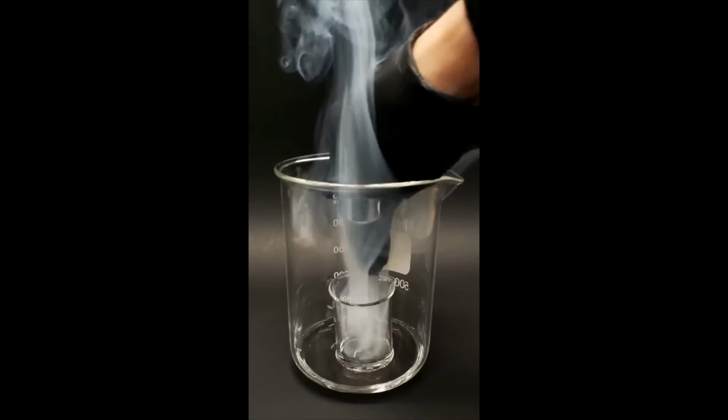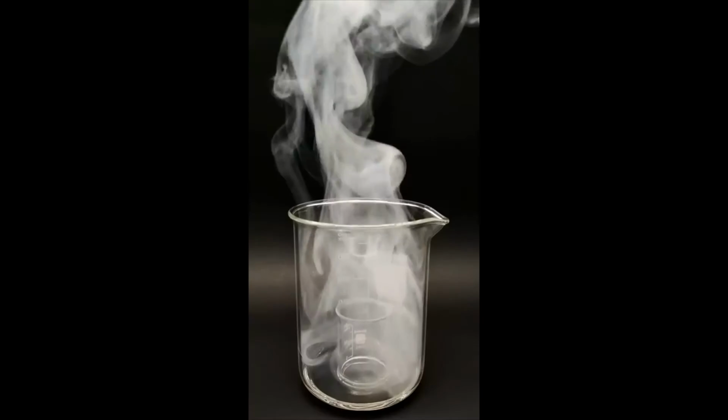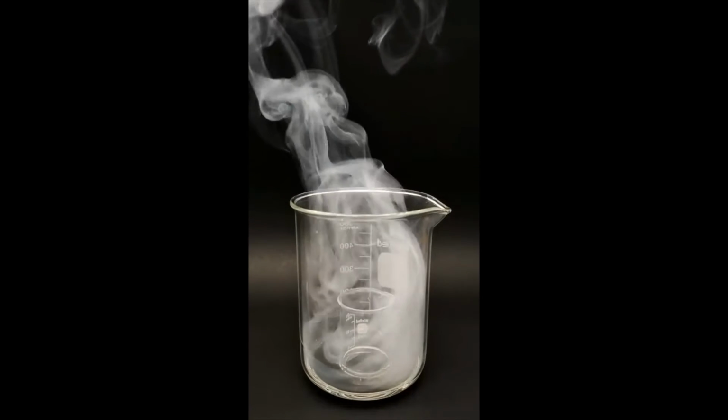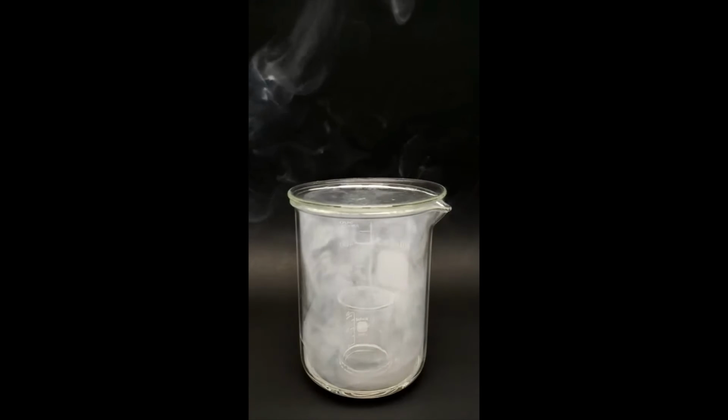Both of these chemicals are made by dissolving gases in water, but the gases can escape. When they do, and they meet each other in the air, they react to make the solid and smoky-looking ammonium chloride.